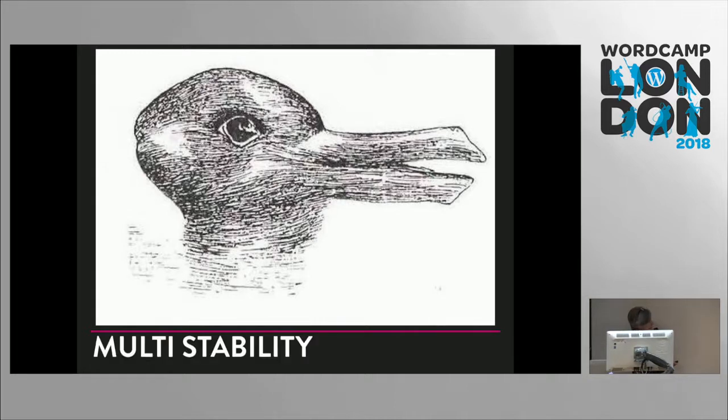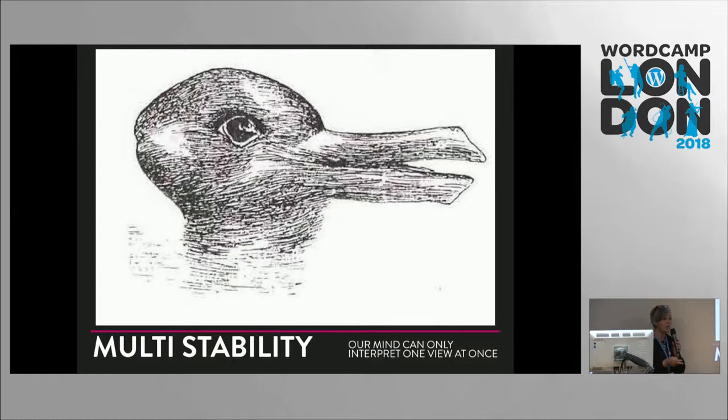This principle is called multi-stability. It occurs when an image can be interpreted in two different ways, but our mind can only see one view at once. The interesting thing is that it really is out of our conscious control. We can't predict who will see a rabbit first and who will see a duck. I, for instance, see the duck first, and I simply can't help that. Even if you can now see both, because those of you who could see the bunny can now see the duck, still you can't see them both at the same time.